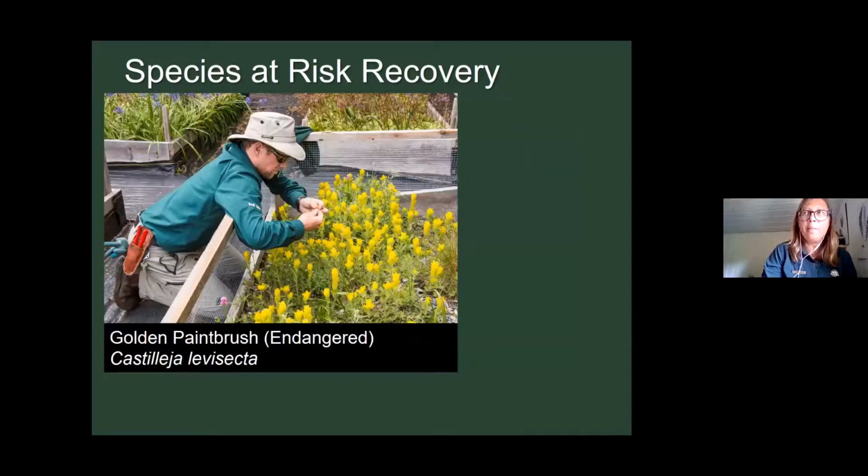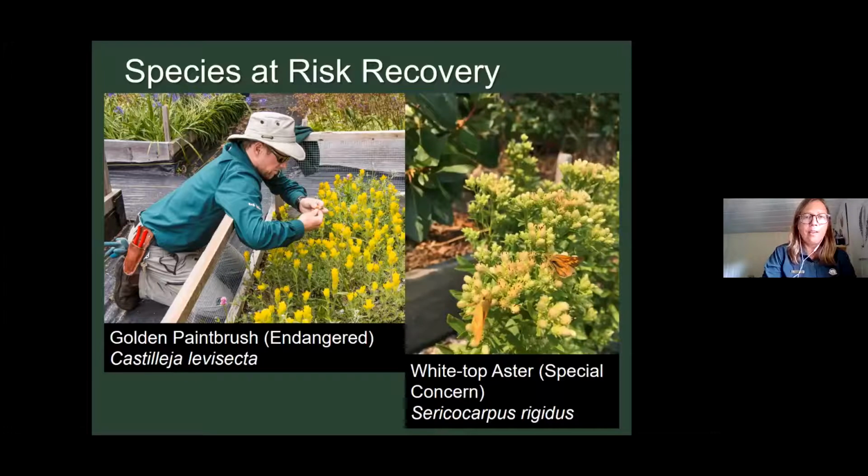And here's a few other species at risk that we propagate. Golden paintbrush, which again is endangered in Canada, only grows in a couple of places on small islands off of Victoria and nowhere else in Canada. So we're trying again to reestablish populations. We're trying to establish a population in Gulf Islands National Park Reserve. We're also working with the City of Victoria as they try to establish a population in one of the City of Victoria parks. And then white top aster, we also grow, and there's a skipper butterfly on here. It's always full of skippers at this time of year.